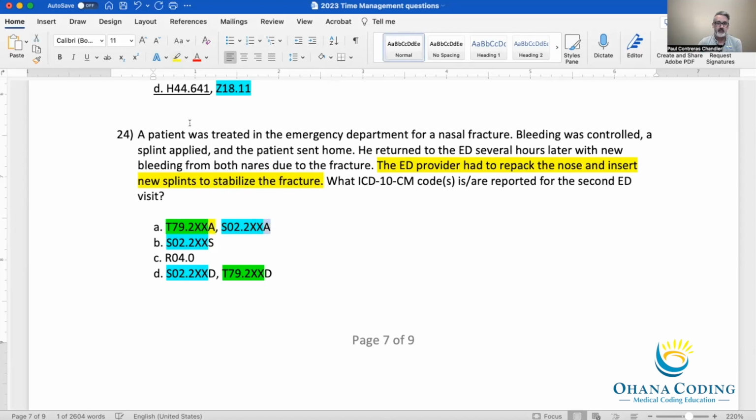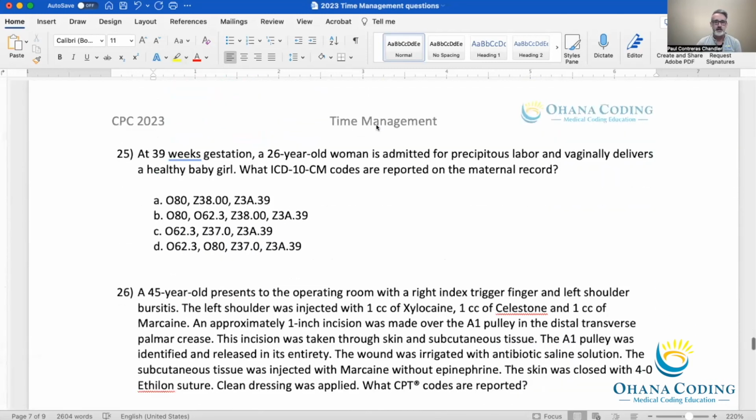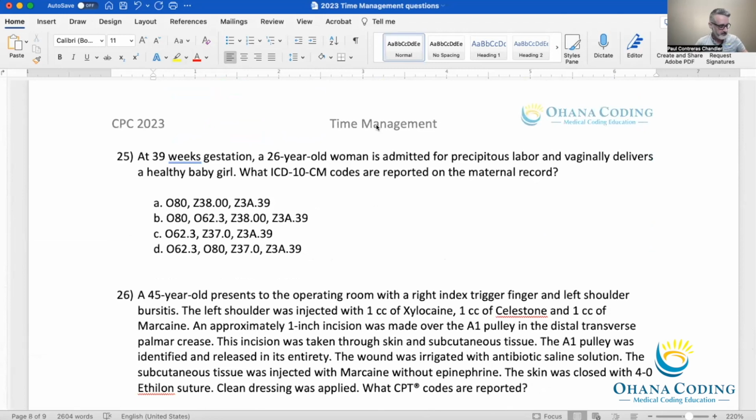So out of 3 different codes, 3 different modifiers, so 6 altogether, looking up 0 codes to get number 24 correct. So that is number 24, 0 out of 6 is pretty darn good, less than half. So then let's go down to number 25. Put 2:24 on the clock and go.